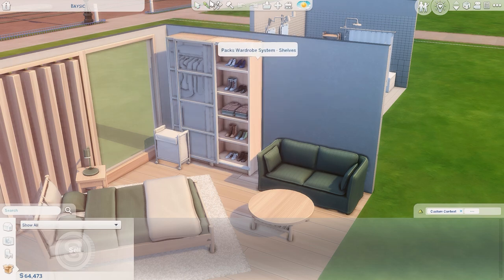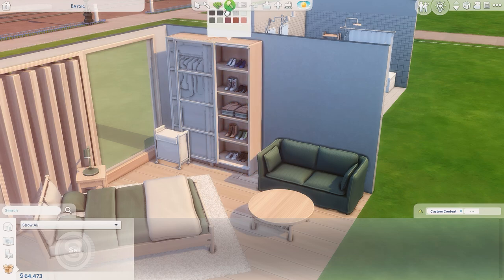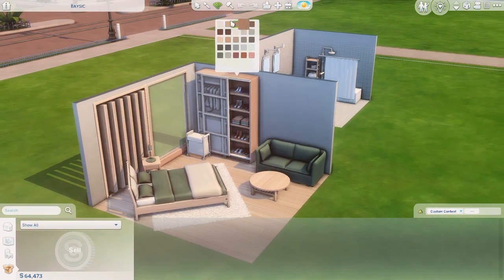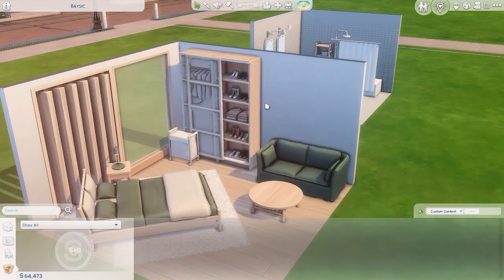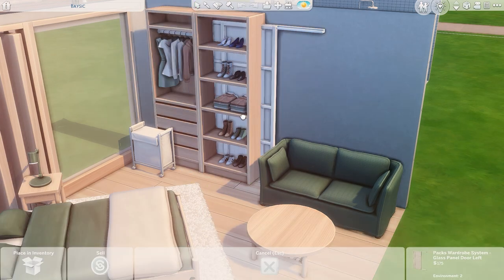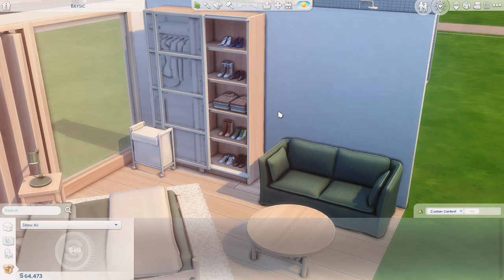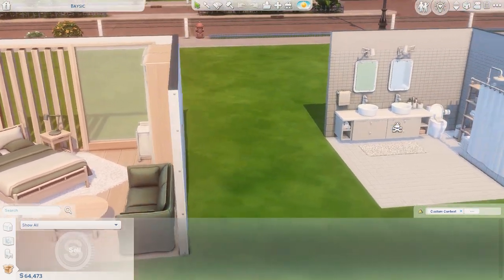But this one's really fun because it has all these different swatches. So you can do these more solid color swatches or all your wood basic swatches, basically. It comes with all these shoes and these folded shirts and some hanging clothes. And then these doors, which I'll show you later, are really, really cool. But I do use that a ton.